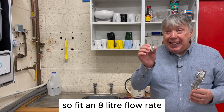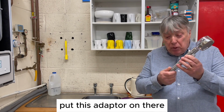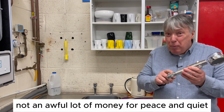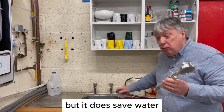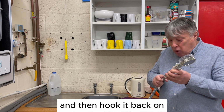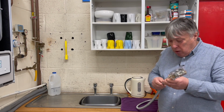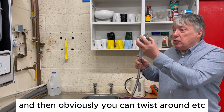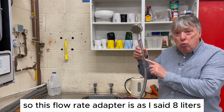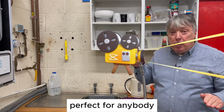So fit an 8 litre flow rate. All you've got to do is obviously remove that, put this adapter on. They're about £15 or so. Not an awful lot of money for peace and quiet, but it does save water. And then put this back onto it and then hook it back on. Let's put that on there. And then hook it back on, and then obviously you can twist around, etc. So this flow rate adapter is, as I said, 8 litres, perfect for everybody.